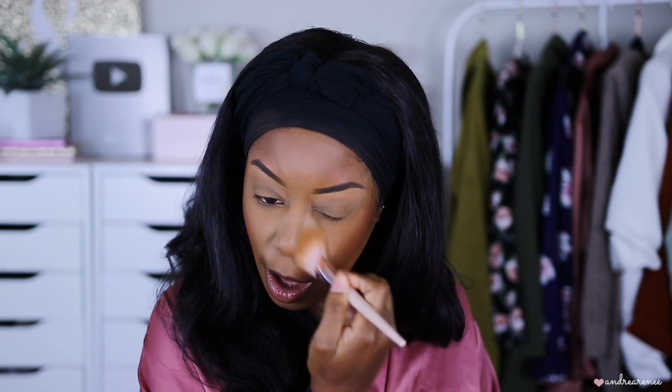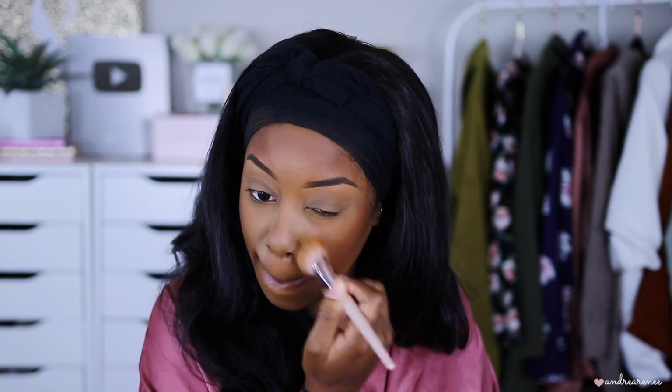Now I'm gonna dust away my nose. This is the Fenty Beauty bronzer brush. I like to use this to dust away any powder on my face that I use to bake. Sometimes I'll go overboard with the powder, like you see that it looks really light right there. So I'm gonna try to dust away as much as I can and then go back over it with my powder brush that we use with the Too Faced.